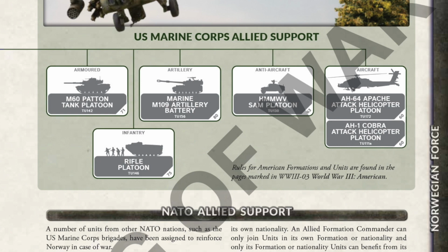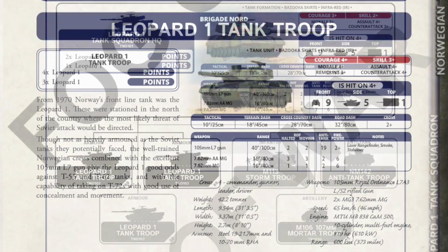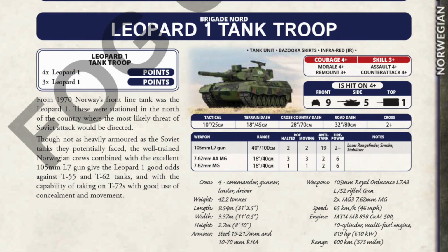This mix could give Norwegian lists some interesting variation. The Leopard 1 tank squadron has a HQ and up to 3 tank platoons. Platoons are 3 or 4 tanks. Organic options include an M113 Storm platoon of infantry, as well as an NM142 anti-tank troop and an M106 mortar platoon. That makes for a pretty well-rounded combined arms force. The drawback is that Leopard 1 has very thin armour and lacks sufficient penetration to deal with later generation Soviet armour.